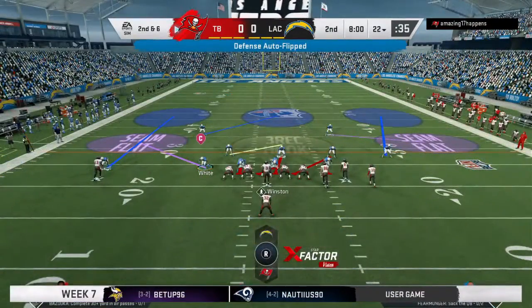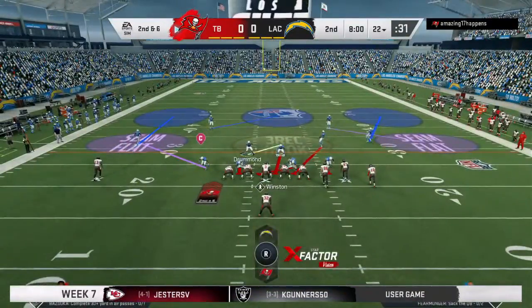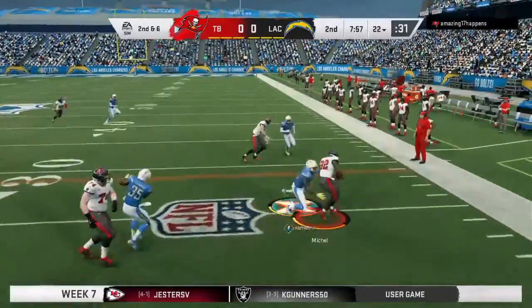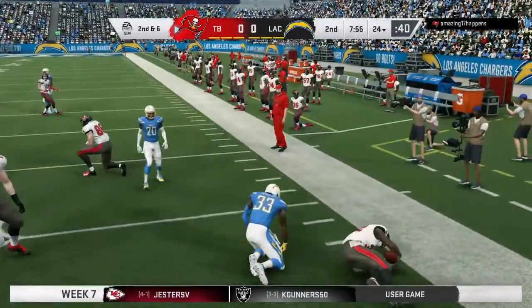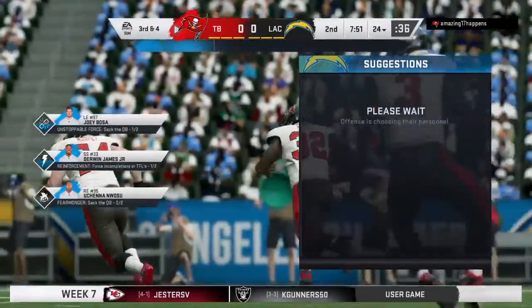Ready? Blue ready. Mike 57. Hey, let's get that ball, D. Let's get that ball right here. On second down, Michelle. Run, run. 2 yards the gain there, and now they're left with a third and about 4 for a first.